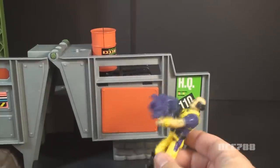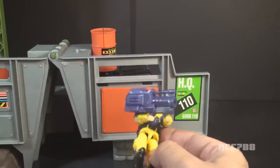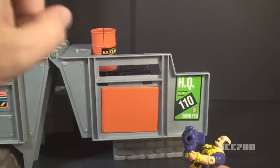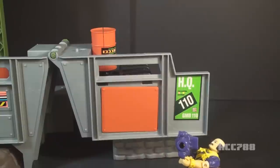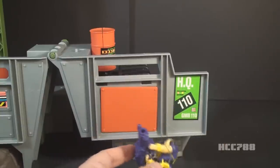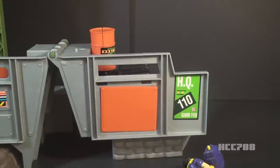And this is a reasonably powerful spring-loaded missile launcher. It's got a pretty good spring on it, but still not enough to actually trigger that. I was really trying to say something nice about these goofy missile launchers. So now let's just turn this base around and look at the backside.